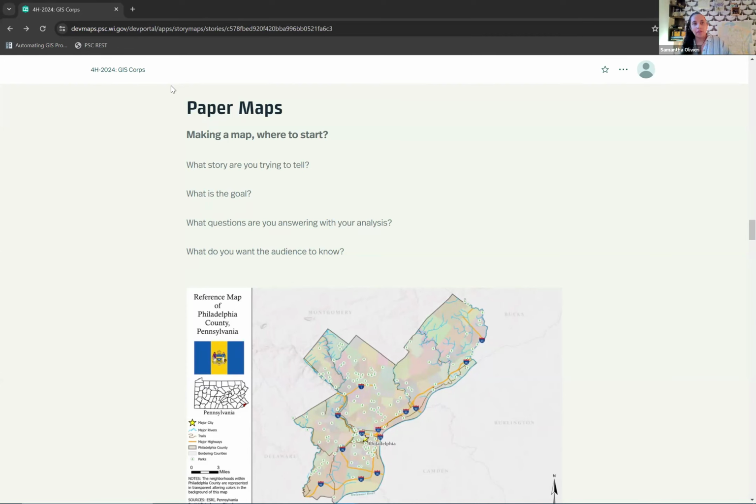There are some functionalities in Online that aren't in Pro though. So that is something to keep in mind, and vice versa. I've noticed it the other way. There's a lot more power in Pro than ArcGIS Online, but that's changing by the day. So definitely keep in mind those differences, and that's a good thing to point out.